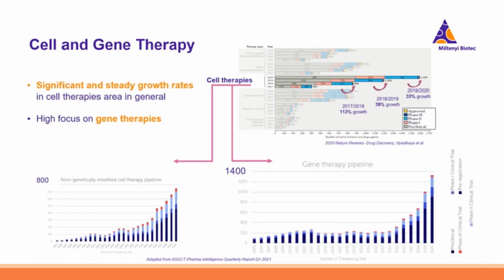The cell and gene therapy area, as you are probably very much aware of, has really shown remarkable growth rates in the last years. So when we look at the number of preclinical projects or clinical trials, these numbers have really increased dramatically in the last years. And when we look at cell therapies, we can actually divide it into non-genetically modified cell therapy projects and the gene therapy pipeline. And what we can see is that there is a clear trend towards the gene therapy pipeline. So they are showing an even more impressive growth than the non-genetically modified cell therapy projects. And of course, within that gene therapy pipeline, we will also find all the gene-engineered cell therapies.